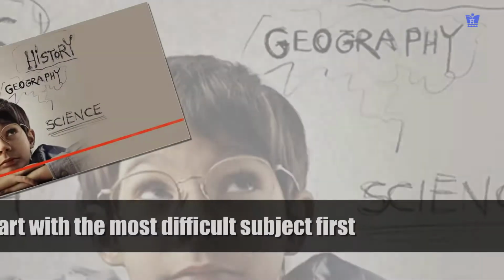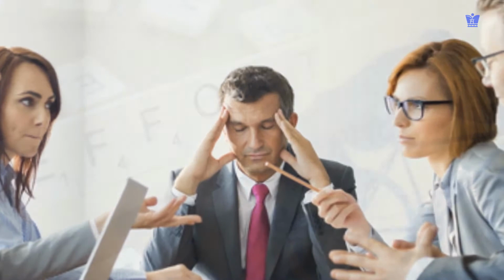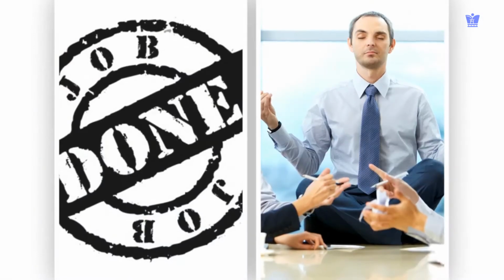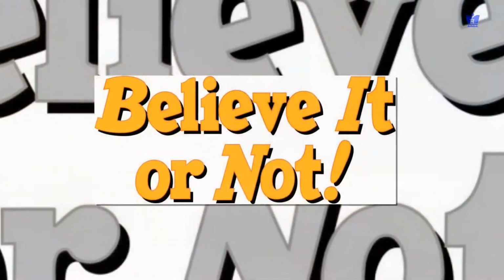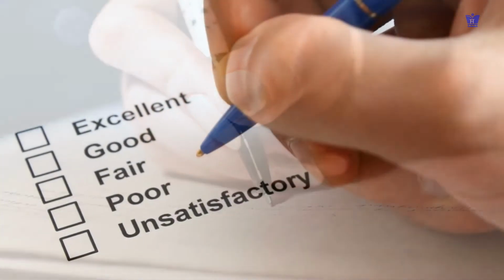Number 9. Start with the most difficult subject first, as your most difficult assignment or subject will require the most effort and mental energy. You should start with it first. Once you've completed the most difficult work, it will be much easier to complete the rest of your work. Believe it or not, starting with the most difficult subject will greatly improve the effectiveness of your study sessions and your academic performance.